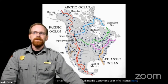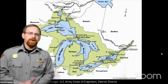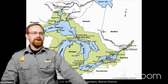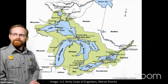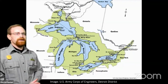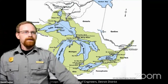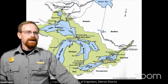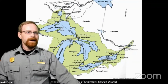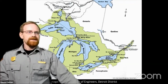And we're going to look at the Great Lakes specifically, because that's pretty important to us here at Sleeping Bear Dunes. Okay, so here you have the 5 Great Lakes: Michigan, Huron, Superior, Erie, and Ontario. Lake Michigan and Huron are actually one massive lake. We kind of arbitrarily draw a divider right here at the Straits of Mackinac, where the Mackinac Bridge is, but it is all one continuous body of water. That's at the same level.